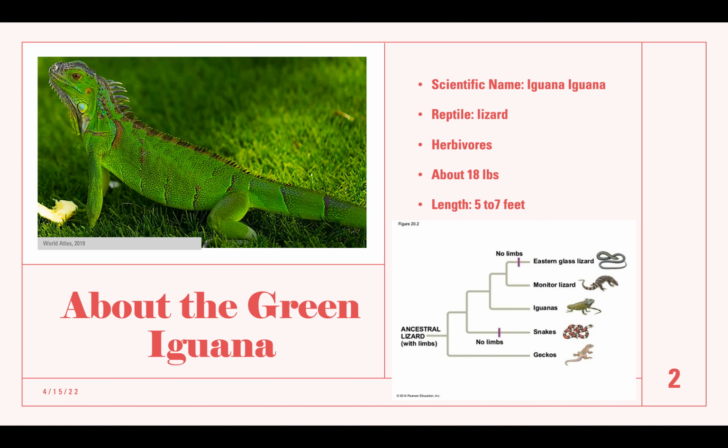So first off, we are going to start with some facts about the green iguanas. Their scientific name is Iguana iguana. They are reptiles and are known to be a type of lizard. Iguanas can weigh up to 18 pounds and grow to be 5 to 7 feet long. They are herbivores, and we'll go more into that later on in the presentation.